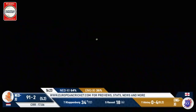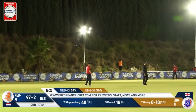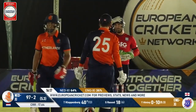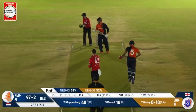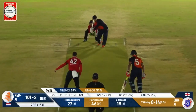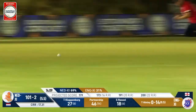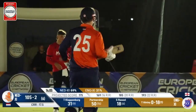Step across, he fetches it effectively into the trees. Maximo Kloppenberg knocking on the door of a half ton. Oh, that's quite sensational. Now he goes to reverse. He's so comfortable playing that, and he's going to get another boundary. Little delay there from Henley, but fair bit of bat on this, and that's running away for another boundary. So Kloppenberg to 48 now.